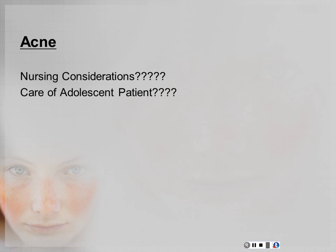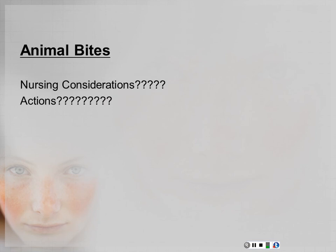Okay. So when you're dealing with adolescent patients, there's a lot of things to think about, right? What's going on with them growth and development-wise? You know this. Self-image, identity, role confusion, all this stuff. They want to be accepted by their peers. Appearance is very prominent for them. So we've got a lot of psychosocial issues as well as the medical issues of dealing with the acne. A lot of teaching we can do with these kiddos. Any questions about acne right now before I move on to animal bites? I'm kind of flying through some of this stuff.